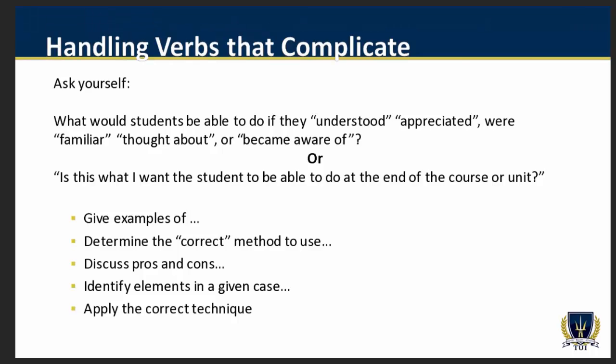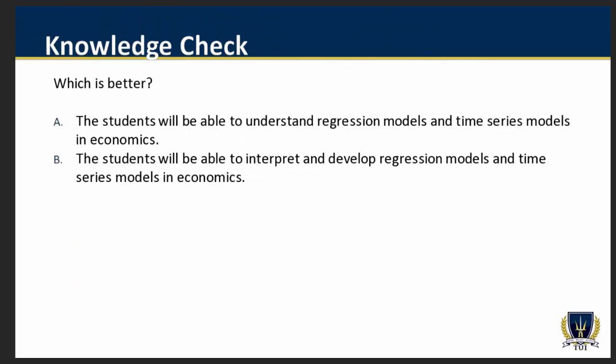All right, so let's do two more knowledge checks, and just keep in mind that your answers are anonymous. Which learning outcome is better of these two? We'll take about 10 seconds. Of these two, which is better? The student will be able to understand regression models and time series models in economics, or the student will be able to interpret and develop regression models and time series models in economics.